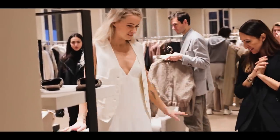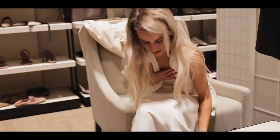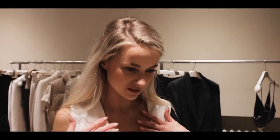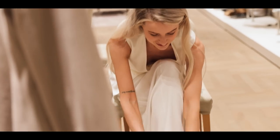Oh my goodness, it's beautiful. It fits perfectly. Yes, I might have to buy a pair of these. How are these shoes? What do you think? We're just choosing some shoes to go with this because it's just perfect. I just need some heels. How beautiful is this colour?